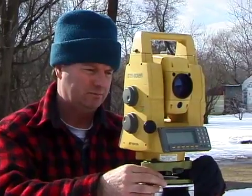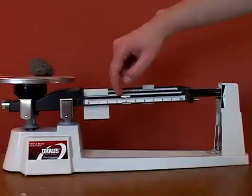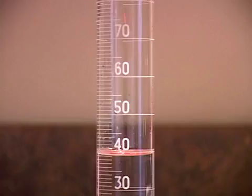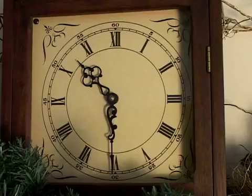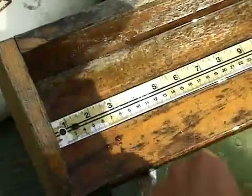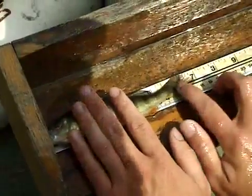Without measurement, we'd live in a very confusing world. We regularly measure things such as mass, distance, volume, and time, to name just a few. Similarly, in science, measurement is very important in describing and understanding living and non-living things.